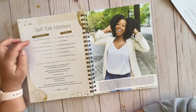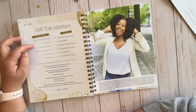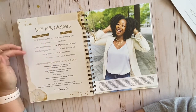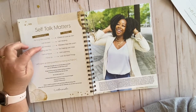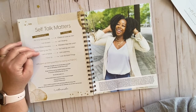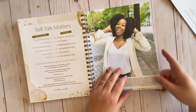It says self-talk matters. Instead of saying no one will love me, you should try I deserve love as I am. Instead of saying I am broken, you can say I am healing. This is really cool. This is reframing. And this is something that I've been working a lot on, is reframing my negative thoughts. So I like that that is in here as well.